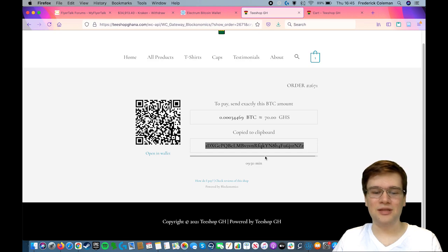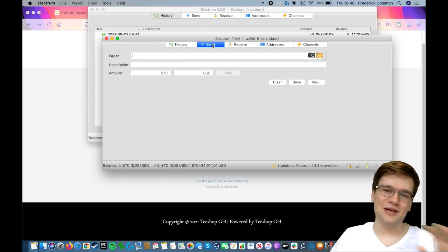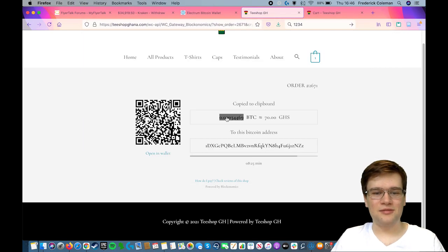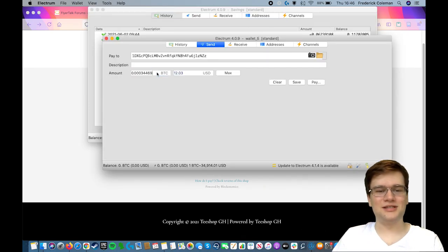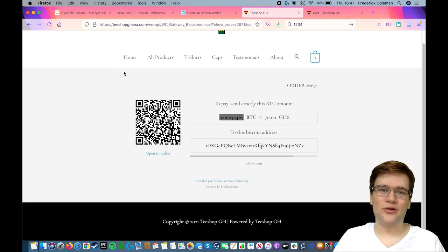All I have to do is copy this, head over to Electrum, click on that send button, same place I did before to receive, and I can copy this address, paste it right in there, copy the amount of Bitcoin I'm supposed to send, paste it right in there, and then click on pay, and boom, I purchased that t-shirt. Wow, it's super easy to do, and you can do it online, in stores, all kinds of places. Stores are growing every day.